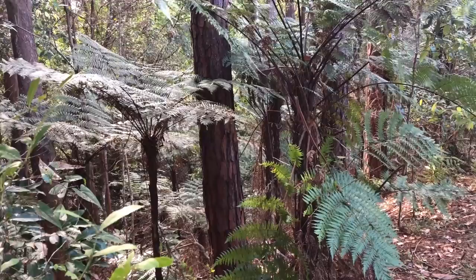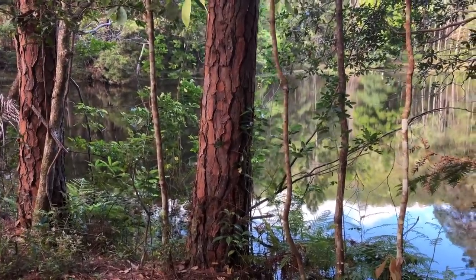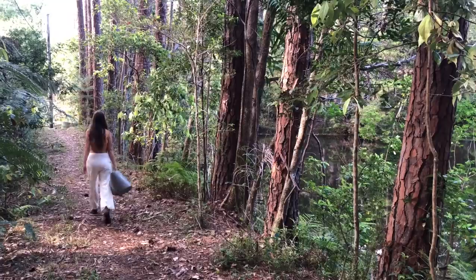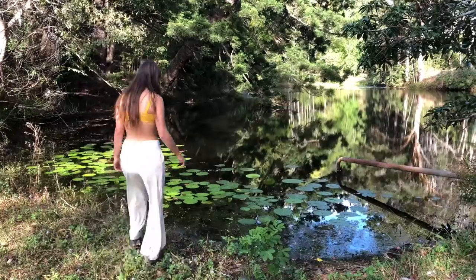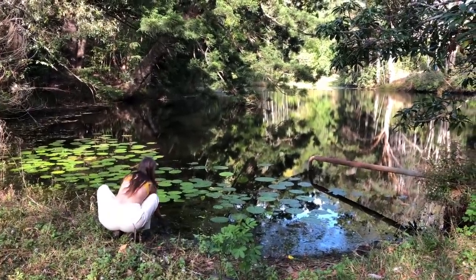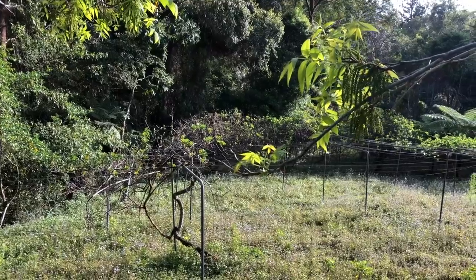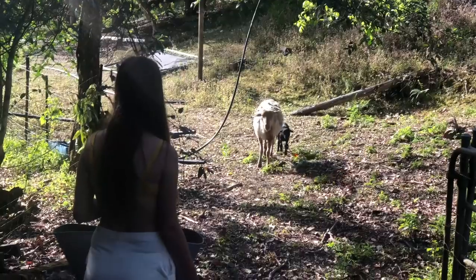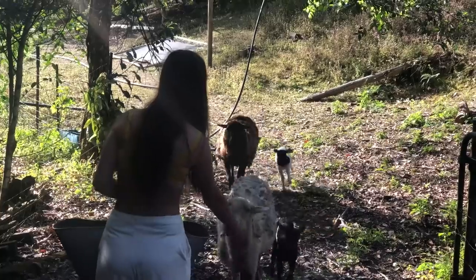After, we feed the sheep and move them to their new paddock for the day. It's the most beautiful walk to get them. This is Mulberry and her lamb Silkworm. They are always either the first or the last to come when we call.